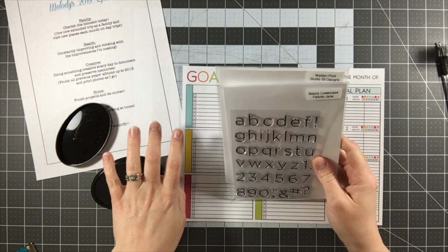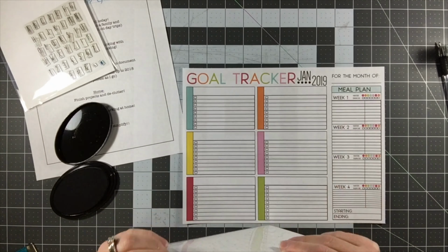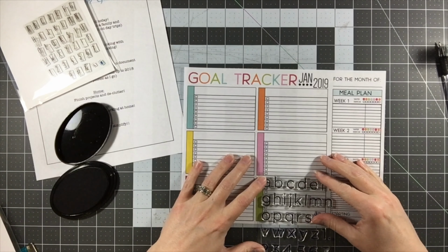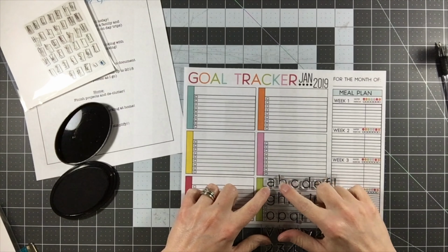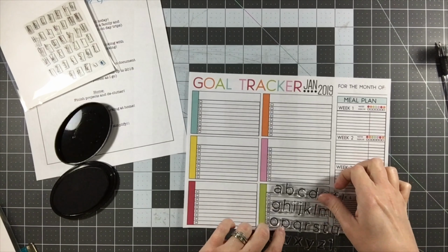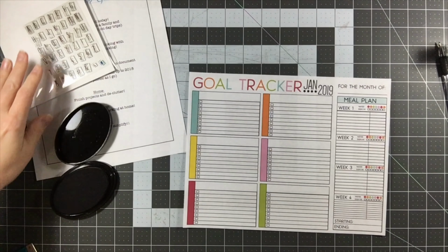I love this Basics lowercase Felicity Jane, but I think it's too big. And I do love the Studio 29 Walden print stamps. The ones that don't have the ascenders and descenders fit well. But the top of the B, the top of the D, the top of the F, that doesn't work. So let's nix that idea and go on to the next.